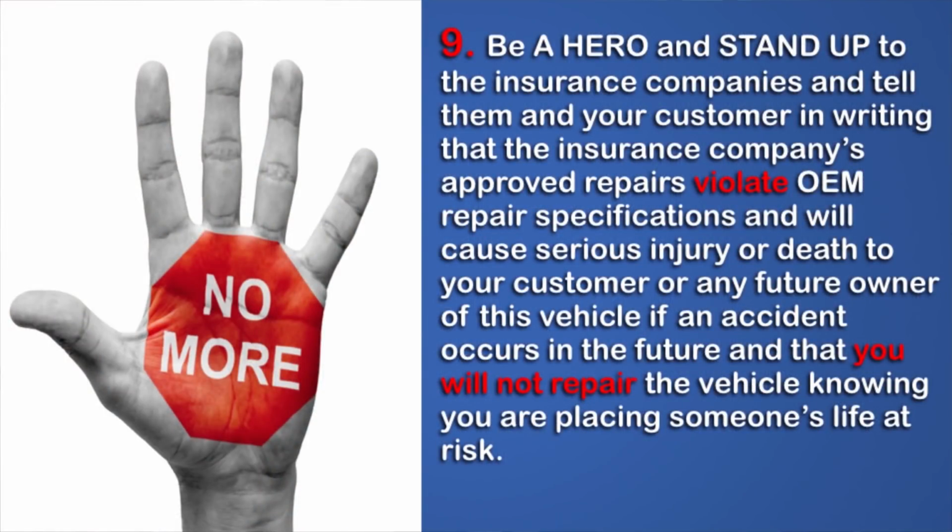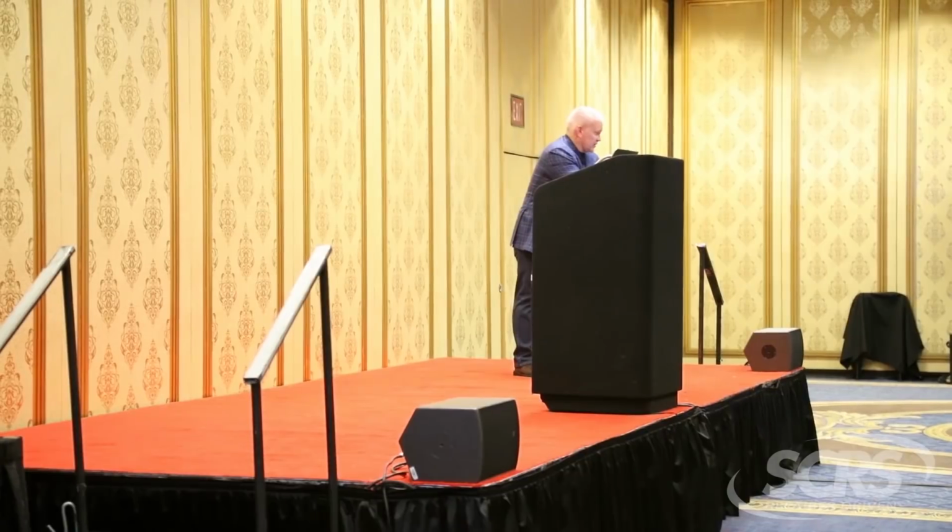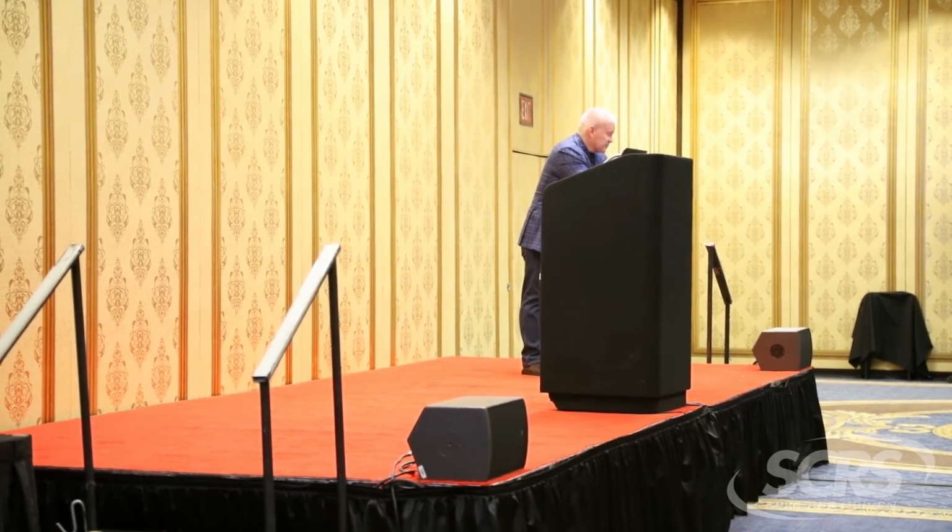Number 10. Be a hero and stand up to the insurance companies and tell them and your customer in writing that the approved repairs violate OEM repair specifications and will cause serious injury or death to your customer or any future owner of this vehicle if an accident occurs in the future, and that you will not repair the vehicle knowing you are placing someone's life at risk. Now, I will tell you, that's going to take some cojones, because you're going to lose some business, you're going to have them shitting on you.